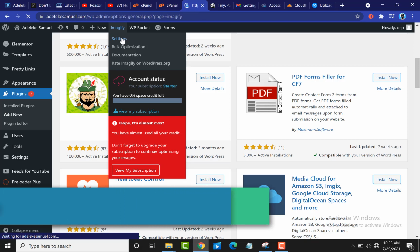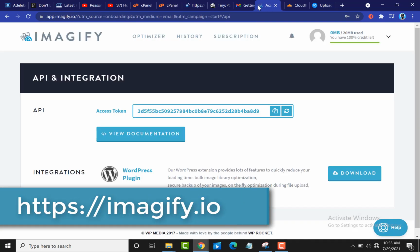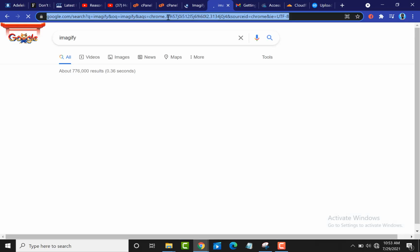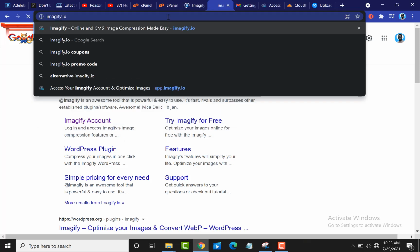If this is your first time using Imagify, you need to visit imagify.io first. Okay, so you need to visit Imagify. I've done this whole setup before. That's why I cannot do everything in real time again. So you go to imagify.io. So guys, here is the thing. I've done all of this. I can't show you most of these things in real time, as I've explained.